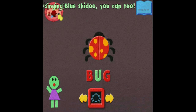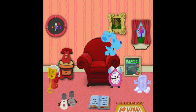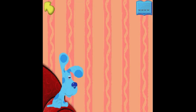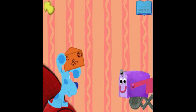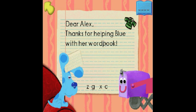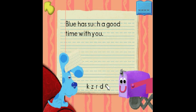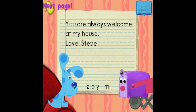Where would you like that to go? L. Very good. Next page. Pick up a letter and click it here. Is that the letter we're looking for? C. X. Next page.